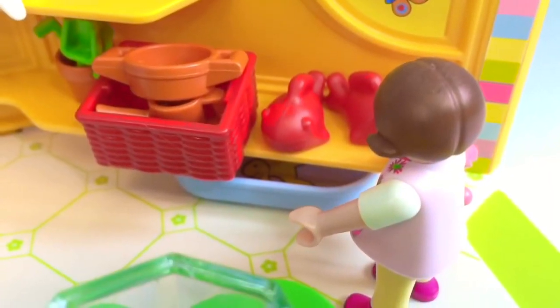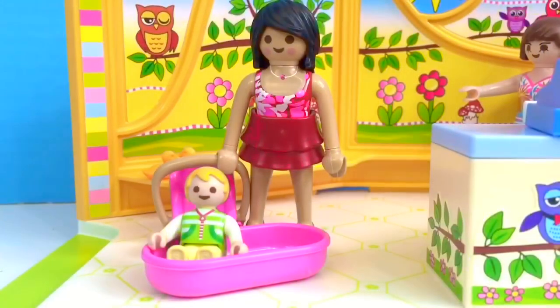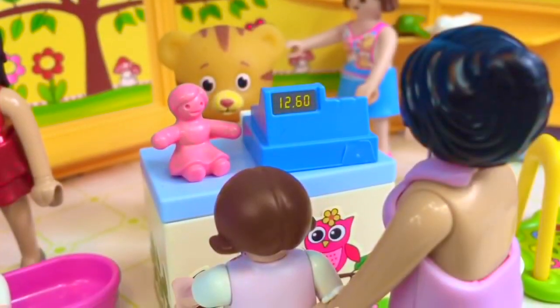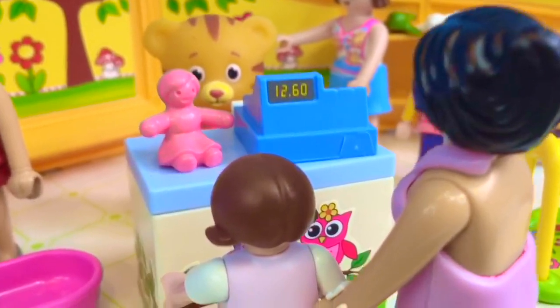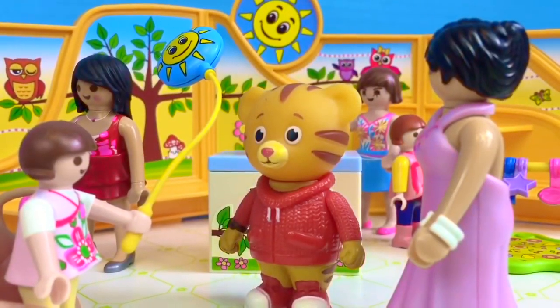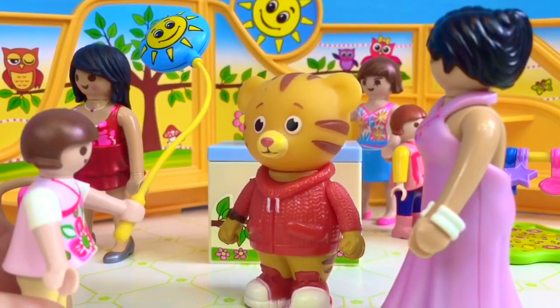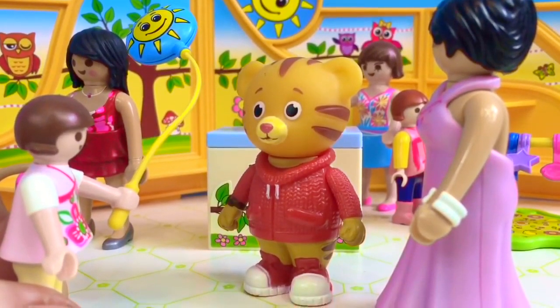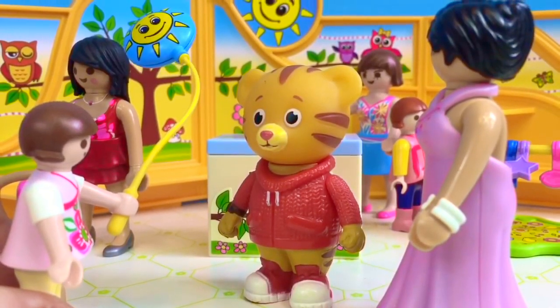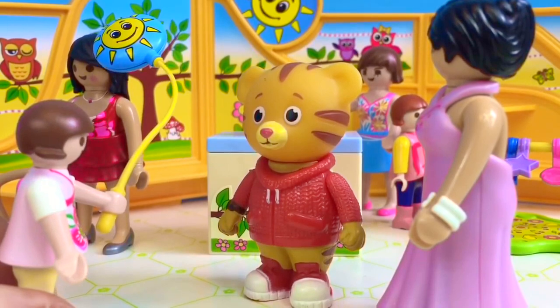Look, Mom, beach toys. Oh, this bath would be perfect for my little baby. I'd like to get this little pink doll, please. And here is a balloon as a thank you for coming in today. Our balloons are all biodegradable and eco-friendly, and we must remind all of our customers, don't ever let balloons go into the environment. They can hurt our wildlife.